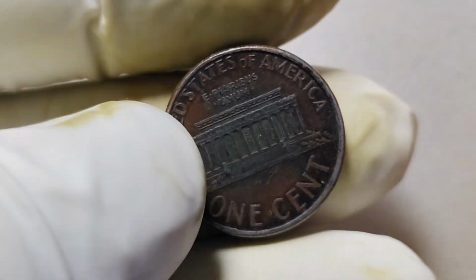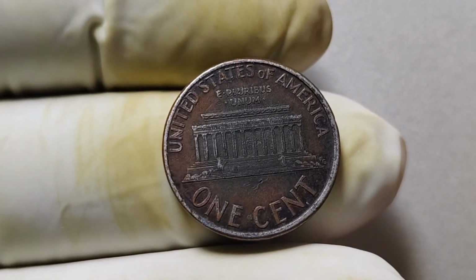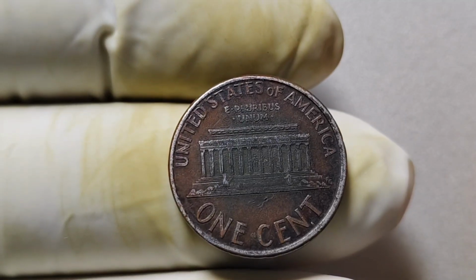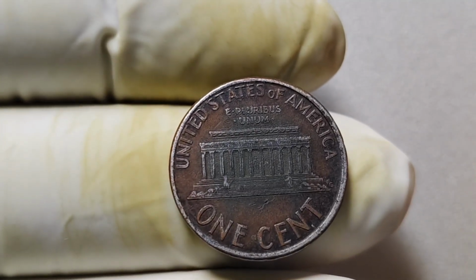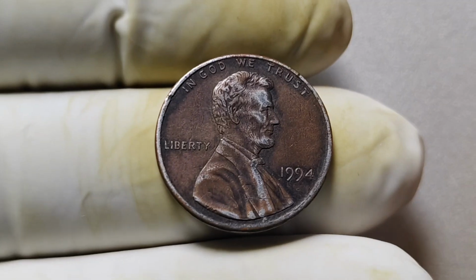Well, there's a real story of a collector finding one of these coins, holding onto it, and eventually selling it for over $3.3 million. It's like finding the holy grail of pennies, and if you happen to have one tucked away somewhere, you might want to start doing a little happy dance.